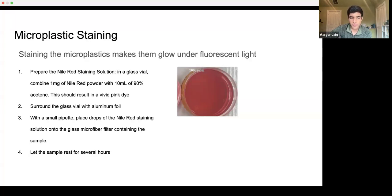Now we will surround a glass foil with aluminum foil. And with a small pipette, like the one we used earlier, we place drops of the Nile red staining solution onto the glass microfiber filter. We just place them on top of here. You can see that these are already pink, meaning that we had already placed the solution on top.